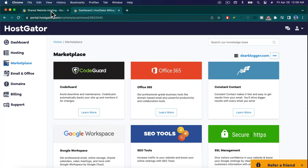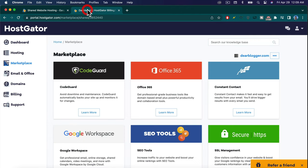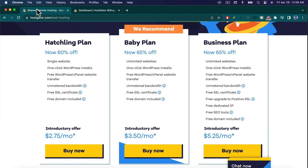All right, now that we've checked out that, let's go ahead and get the plan going so you can actually get to this step over here. We want to get from point A to point B, and to do that, let's just buy now on one of these plans, and for the sake of the tutorial and to keep things on a budget, I'm going to go with the Hatchling plan and click buy now.